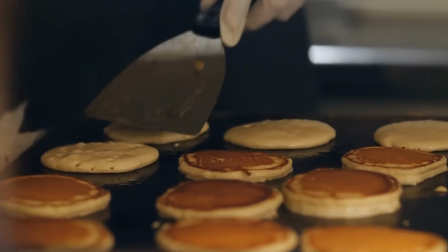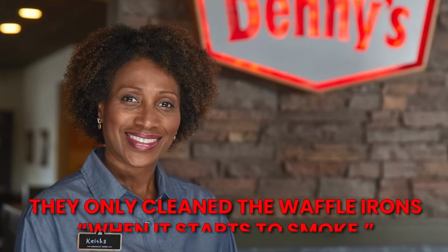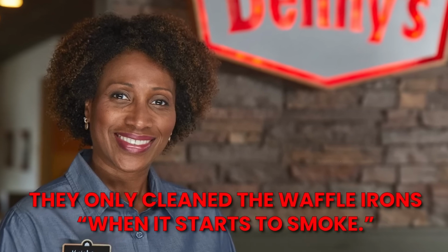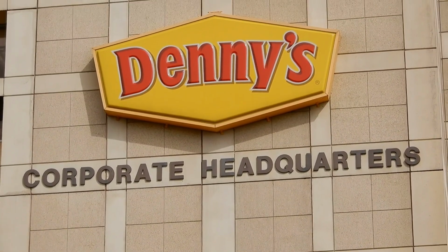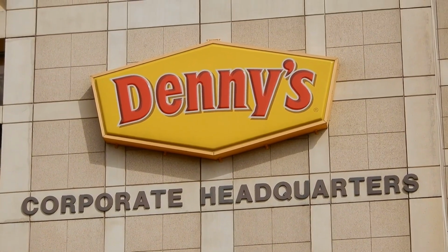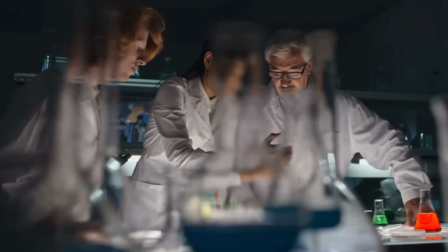Pancakes and waffles. They're not flipped fresh each time you order. They're made in batches, stacked on trays, and reheated in the microwave before hitting your plate. In fact, one employee said the only time they clean the waffle iron is when it starts smoking. And if you hear the microwave beep, that's not your table's food warming up. That's the real chef in charge.